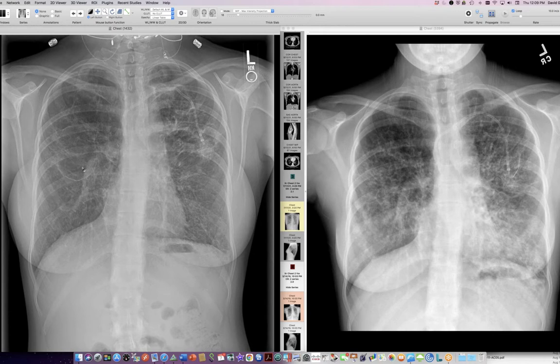But this woman has pretty advanced abnormalities from cystic fibrosis. She's got these cavities, thin-walled cavities and so forth. She is colonized with both Aspergillus and Mycobacterium avium. So she has chronic problems. This is her radiograph in July. And in September, she deteriorated. She had hemoptysis, and this part of the lung filled in.